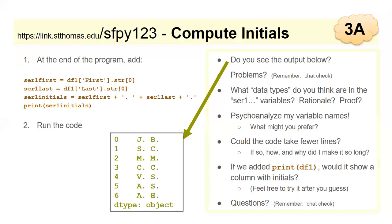I'm going to start asking some questions while people are still typing. These SCR1 first, SCR1 last, SCR1 initials on the left side of the equals, those are all variable names that I'm using so that I can refer to them later in code by their nickname. What data type do you guys think I'm putting in there of the ones we've talked about so far?